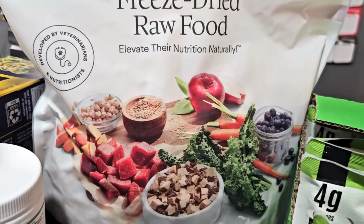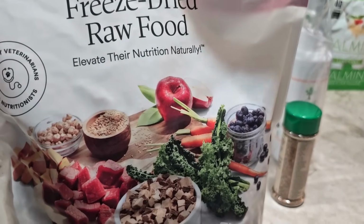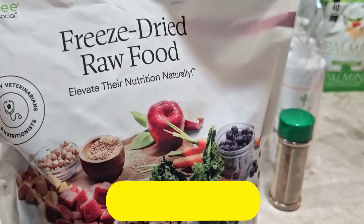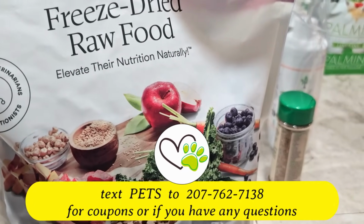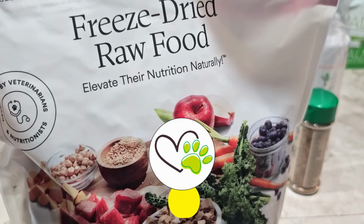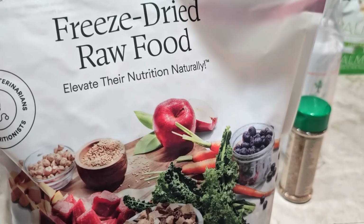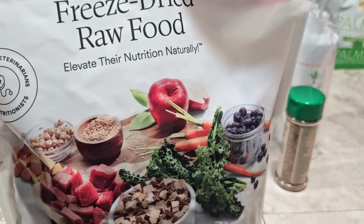This is freeze-dried raw food. You know that we extol the virtues of freeze-dried food for humans. Well, it's just equally as good for our pets as well. Freeze drying maintains all of the nutrients that are in the food. And a lot of people are turning to raw feeding for their pets these days because it's really kind of the most natural and healthy way for them to eat. And freeze-dried raw is going to be the easiest and safest way to feed raw food.